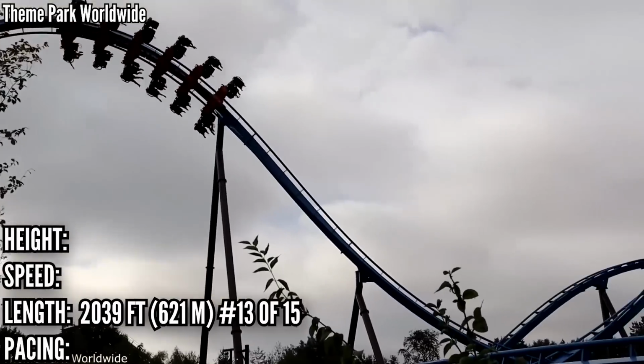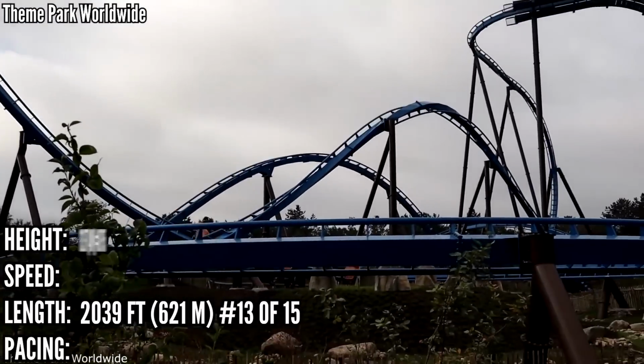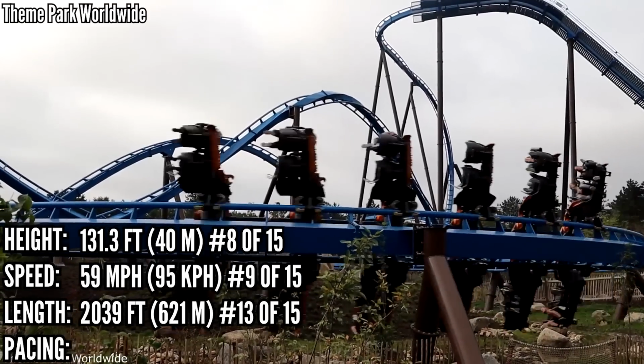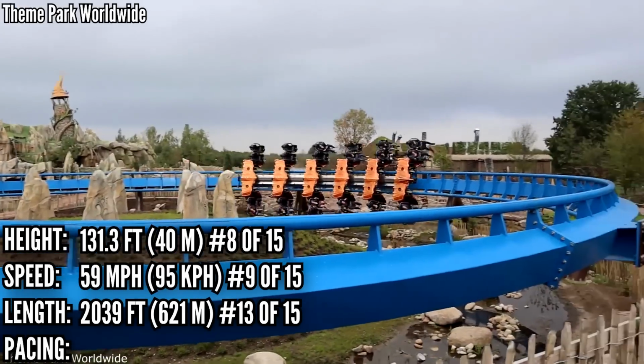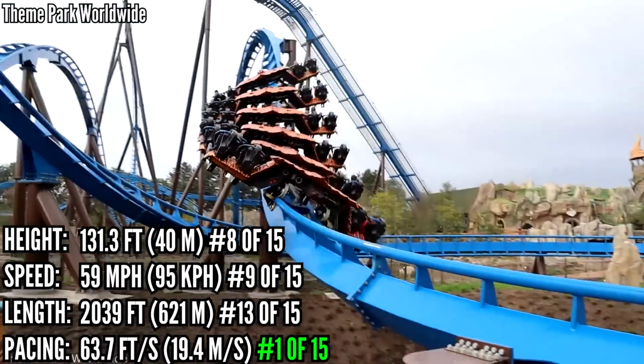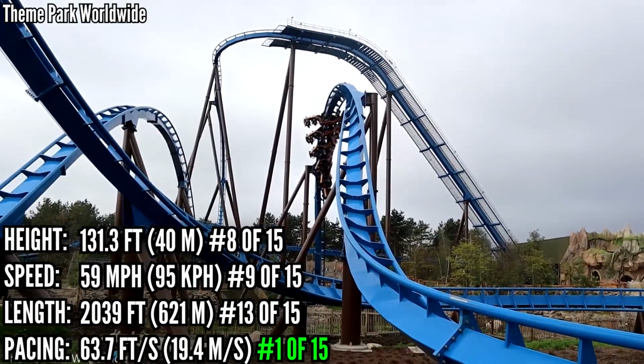It's also number 13 in length, sporting just over 2,000 feet, but it's closer to the middle in height and speed. It's 131 feet and 59 miles per hour, ranking 8th and 9th. And as you could expect for a coaster that size but also that short, it's got great pacing. It leads the pack with 63.7 feet per second.